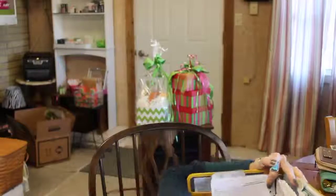I have a heater going on under here. It's about to smoke me out. So, okay, woo, much better.